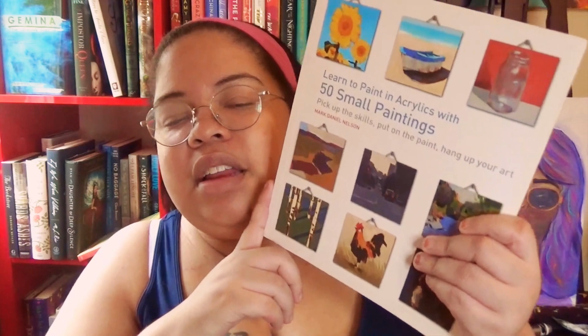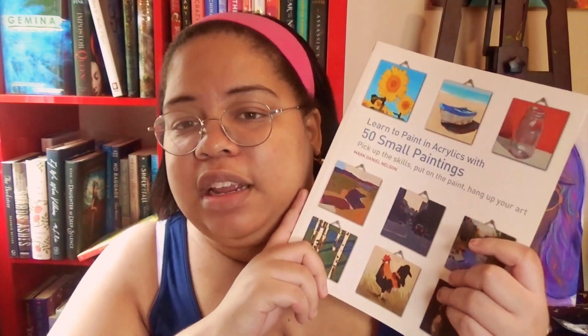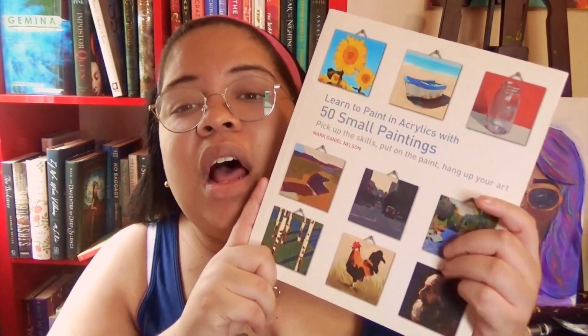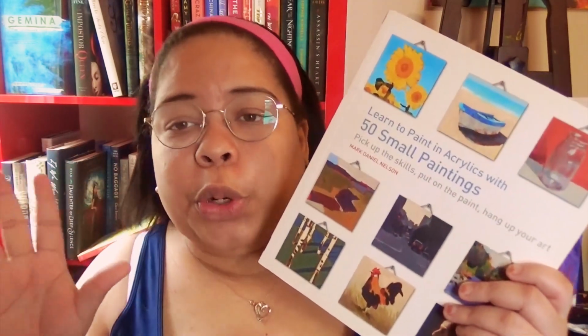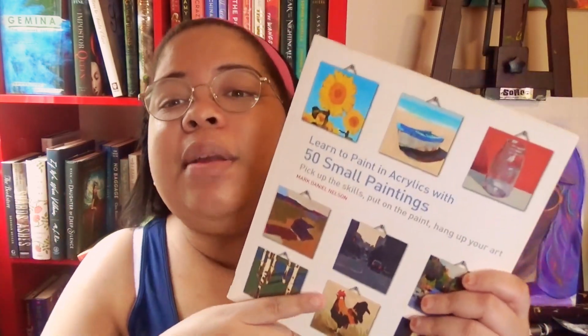Learning to paint in acrylics with 50 small paintings. And this I picked up at the very beginning of my painting because I wanted to learn how to paint. And this does have 50 lessons for 50 small paintings and 50 different styles of painting. And it shows you different techniques. It's a very beginner book. I definitely recommend it if you've never worked with acrylic paint ever. If you've never painted before and you're picking up a paintbrush for the first time, I recommend this book.